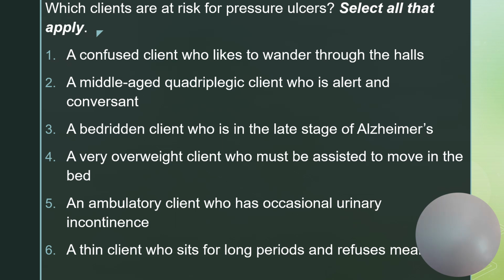Would it be an ambulatory client who has occasional urinary incontinence? Yeah, urinary incontinence is going to increase the risk for skin breakdown, but the client is ambulatory and it is only occasional urinary incontinence. So, no. Or would it be a thin client who sits for long periods of time and refuses meals? Well, this client is immobile for long periods of time and is most likely malnourished. This can lead to the development of pressure injuries. So the correct answers are 2, 3, 4, and 6.